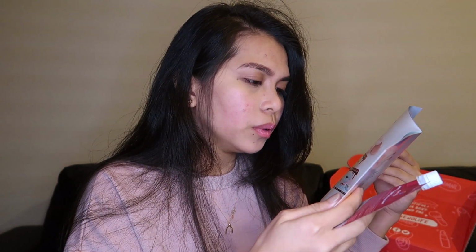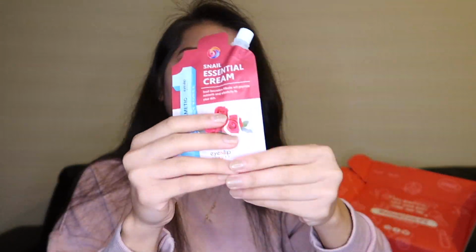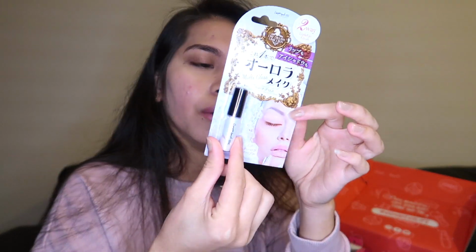Number one, the lightweight spout pouch is perfect to bring on a trip or sleepover. Ah, it's just a cream, guys. It's like a lotion. It's a skin moisturizer, also for fine lines. So yeah, that's it. And it's very handy. It has a small spout and it's very lightweight, so you can just carry it even in your pouch. So that's the second product. As for this next product, I don't know why, but I feel like it's a Japanese product.